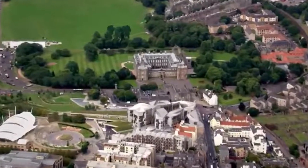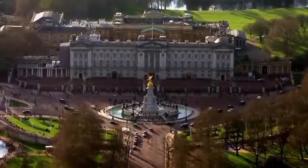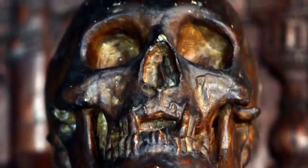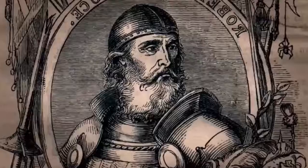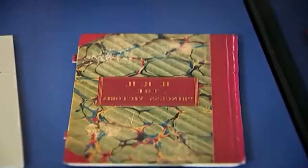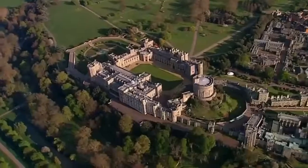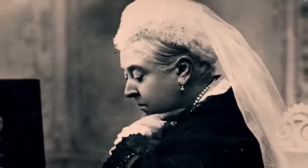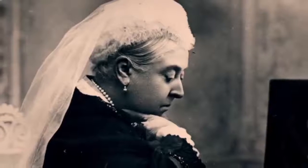Coming up, at Holyrood Palace, how a 14th century skull unveiled the face of a legendary Scottish king. At first glance, this on the plinth you can see an inscription that says Robertus Scotorum Rex. It's a plaque cast taken directly from the skull of Robert the Bruce. And at Windsor Castle, the shocking secrets of Victoria's diaries are exposed. The journals contain amazing insights into Victoria's life, into her moods, her moments of happiness and sadness, insights into her sex life. You start to feel a little bit more about what this queen was about.